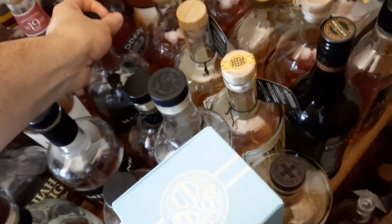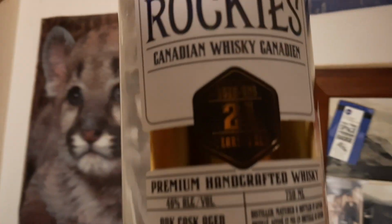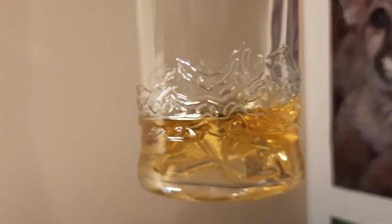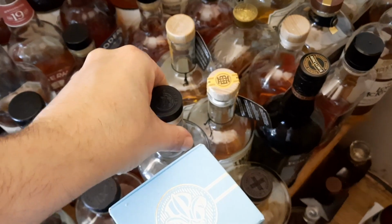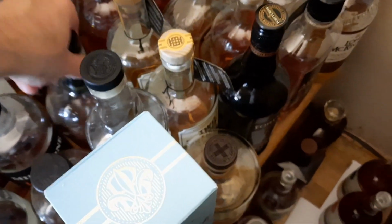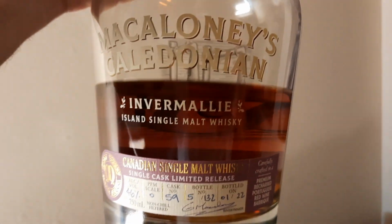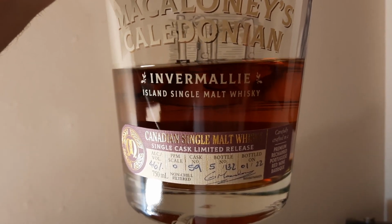And over here we have Canadian Rockies, and it's almost empty. It's a 21-year-old. Hopefully you can see the 21 there. And it's delicious. I've gone through about 3 or 4 bottles of this already. It's really nice stuff. Won't be lasting long. What is this? Oh, another Macaloni's. This one is an Invermally, aged in Portuguese red wine barriques, something like that.